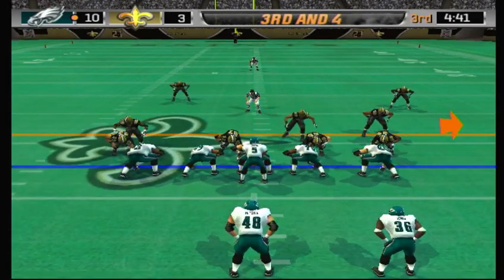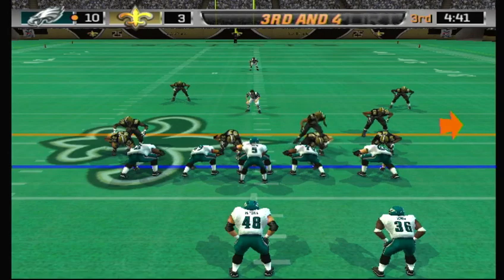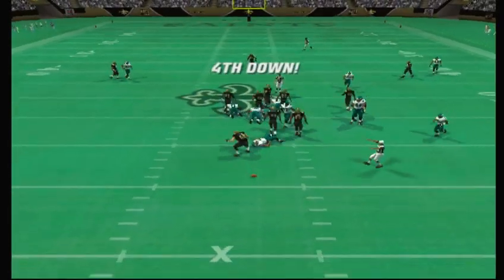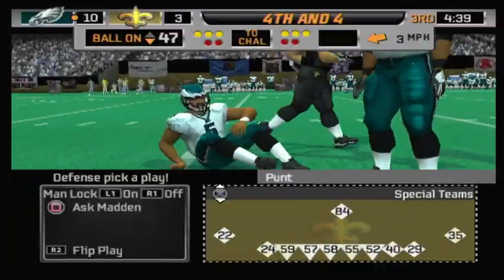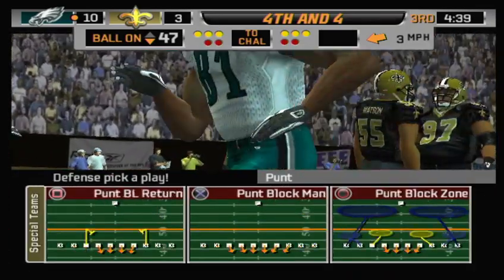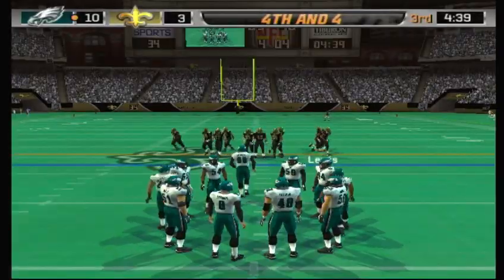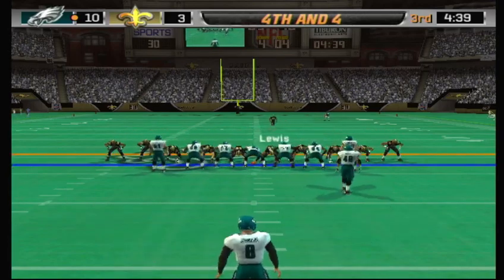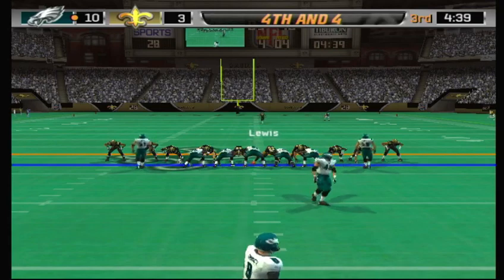New Orleans comes out in a 4-3. Pressure, and he's hit as he throws. It's broken up. Heavy pressure caused the pass to fall incomplete. They're doing a good job of collapsing the pocket and closing in. So 3 and out, and they'll line up to punt.